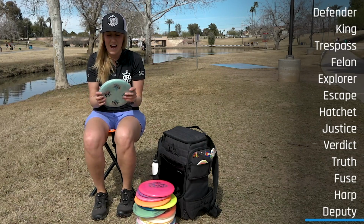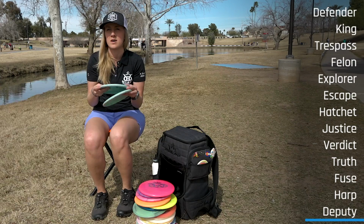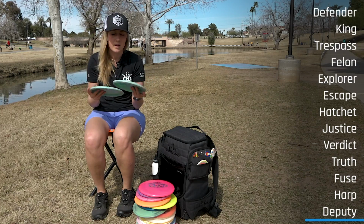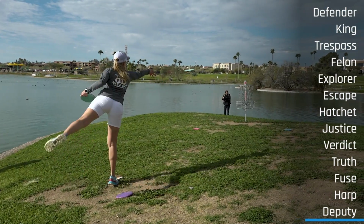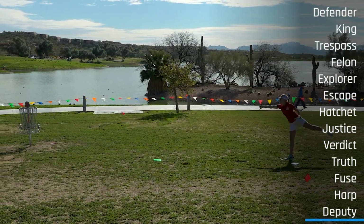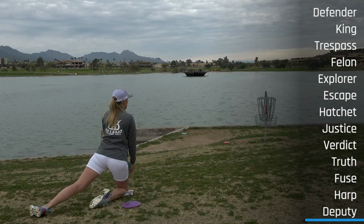No, but I'm a straight spin putter. I also putt with a little bit of like a nose up putt. And I just found that the Deputy works really well for my kind of putt. Especially for a spin putt, it's just gonna stay straight the entire time. So if you're aiming at the basket, this is gonna hit the basket. Nobody likes air balls. At least if you hit the basket, you gave it a run.